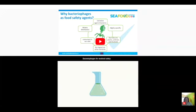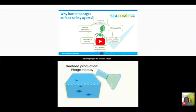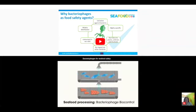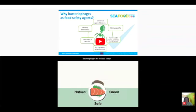Effective phage cocktails could be applied at different stages of the seafood chain to prevent the occurrence and growth of non-desired target bacteria. In aquatic environments, as an alternative to antibiotics, to control infections during seafood production. And in food products and food processing environments, during seafood processing. Bacteriophage biocontrol could contribute as natural and green strategy to ensure the safety of seafood products.